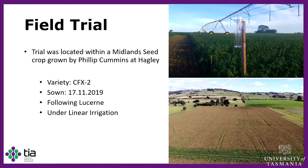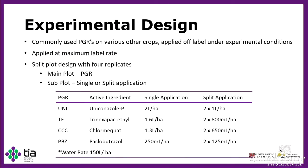So we set up a field trial that was located within a Midland seed crop of CFX2 grown at Hagley, and I looked at 4 commonly used PGRs. At this point, I really want to point out that hemp isn't on the label of any of these chemical products, so all of this was off-label under experimental conditions. That just means that moving forward, if anything was to be adopted by industry, you would need to have an APVMA permit for application.